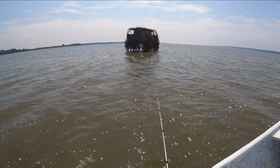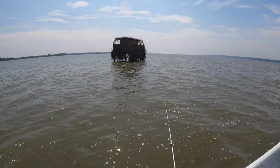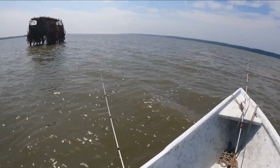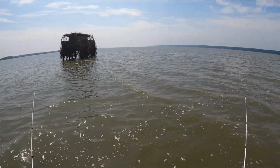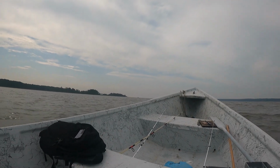Tried to fish a lot of different structures. Wasn't having a lot of luck out there with any other bites besides the toadfish and the stingray. So I was trying to switch it up, fish closer to structures, fish closer to different banks, different areas like that in the river. But it was getting hot, so I didn't stay out there long, didn't have a lot of luck, but definitely we'll have to pop back out there and try to get some more fish.